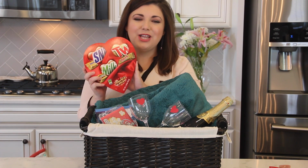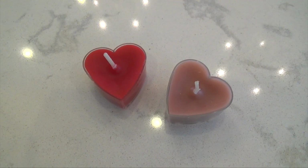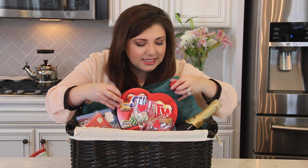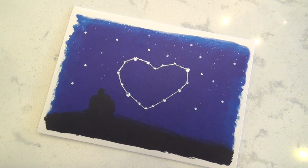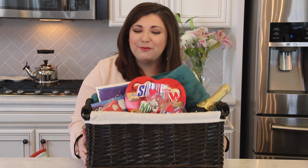And then I got him this little heart-shaped box of candies, and it has Snickers, Twix, and Milky Ways in there, and I thought that this would be fun to munch on while we are watching our movie. And then I got some of these little heart-shaped tea light candles, and I thought that this would be fun to put on the coffee table with our popcorn and things, just to add a little bit of candlelight. And I of course like that they were little hearts. So I'm just gonna toss these in here. You probably won't really be able to see them, but it'll be a nice little surprise. And last but certainly not least, I'm going to add my little Valentine's Day card for him. So I think I'm just going to pop that right back here. And that is my gift basket for Joe.